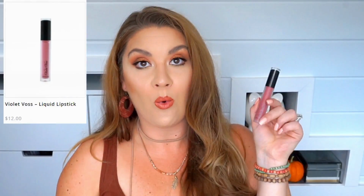So the lippy that I got was the Violet Voss Wasted. And again, this kind of tricked me a little bit. It went on like it was going to be a gloss and then it dried down to a matte finish. And it's really nice. It's just more bold than I thought because the frosted tube is so pretty. But I thought it was going to be of the nude persuasion, and then it ended up being more of a dusty rose when I put it on.